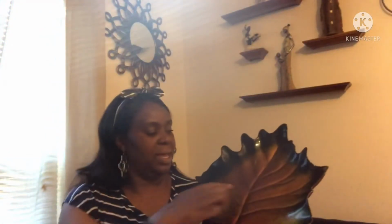All right, my next item is this beautiful big leaf. It is so very pretty. I was just about to buy one of these leaves, I want to say either Burlington or Home Goods, and it was about 20 bucks. And it wasn't even as big as this. It looks like this right here is black, but it's actually like an emerald green, but you really can't tell it on camera. And this is so pretty. And then the back is this color. So gorgeous.